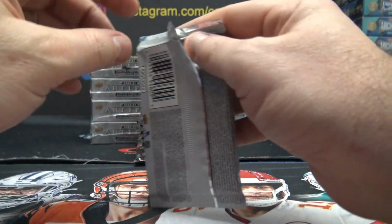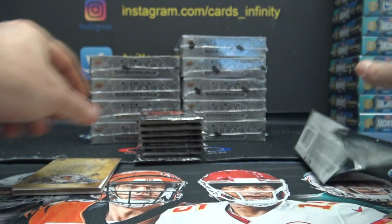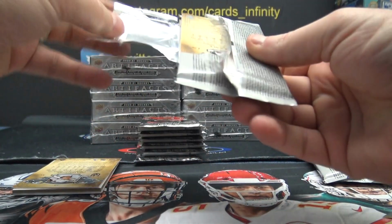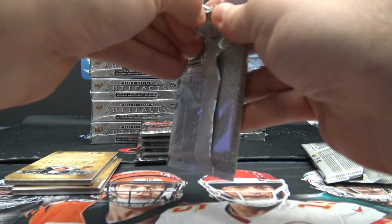Hurt my thumb yesterday, right? And it only got sore last night. And it is really hard to pop these packs. These are really stiff.